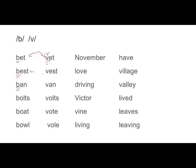So, for example, best, vest, best, vest, ban, van, ban, van. Moving further down the list, bolts, volts, bolts, volts, boat, vote, boat, vote, bowl, vol, bowl, vol. So hopefully you can hear, and more importantly, you can feel the difference between the two sounds that we're hearing. Let's move on to the second half of the list.